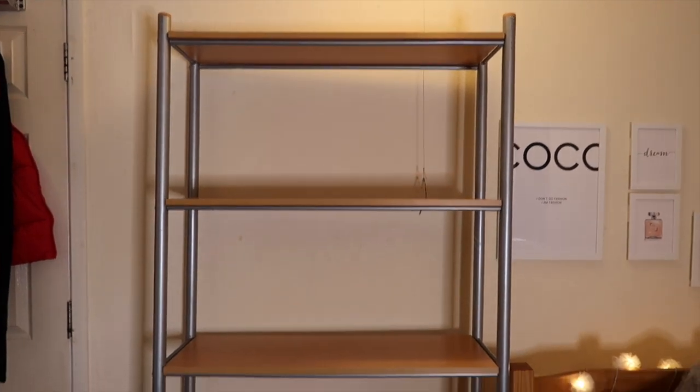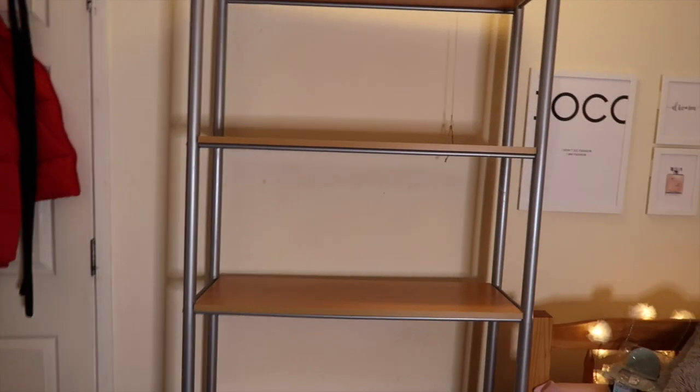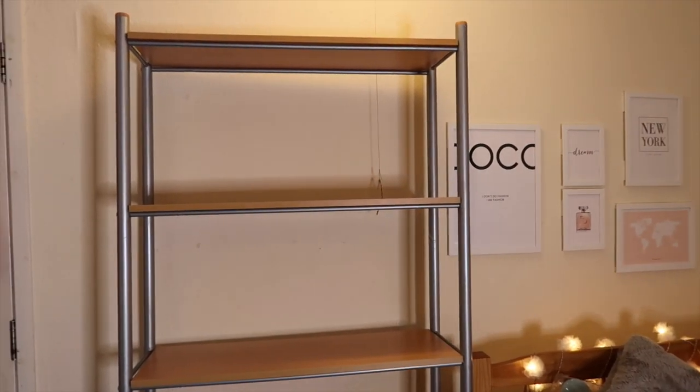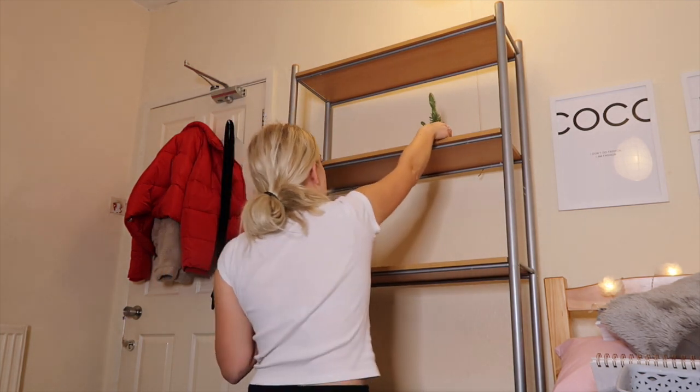So the last thing I've got to do in my room is decorate this little storage container thing. This came with my room and I was going to get rid of it, but then everyone keeps telling me that it's really good for storage. The plants I've got to put on are these little 3 cactuses from IKEA, of course. Where else do you get plants from? I mean, quite a lot of places probably sell plants, but more of mine are from IKEA. So I'm going to put these on some of the shelves.